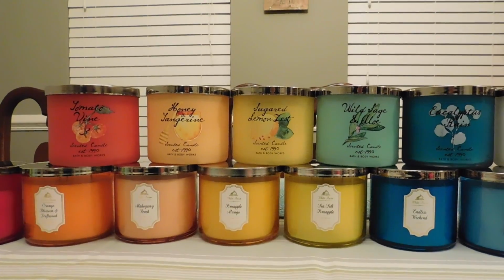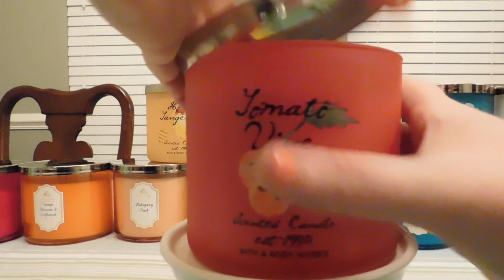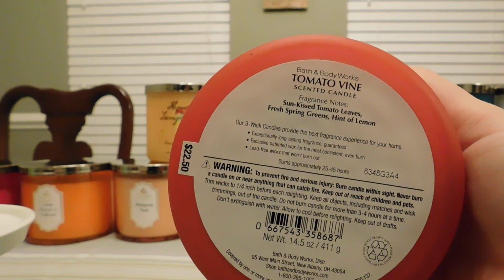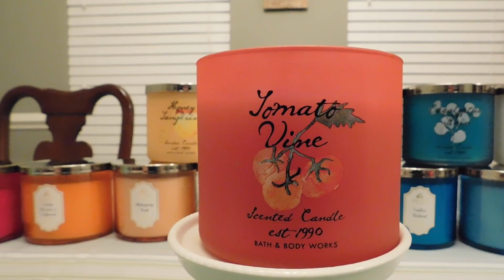But I really like them. So Tomato Vine is in this red frosted glass. It is just white wax. The notes are sun-kissed tomato leaves, fresh spring greens, and a hint of lemon. And I have actually already done an individual candle review of this candle, so if you haven't checked that out, please do so. This smells like a true, authentic tomato vine.